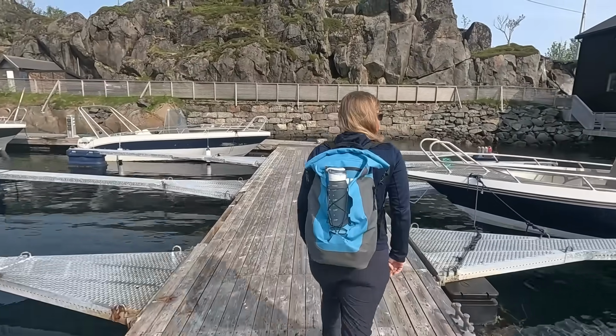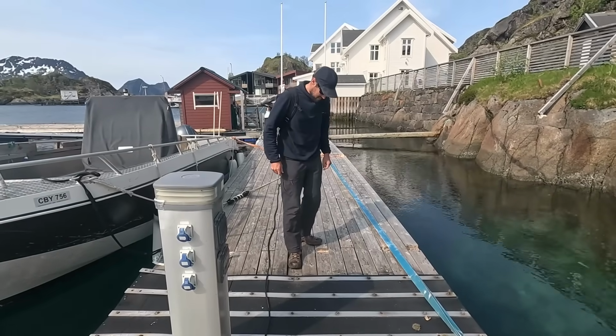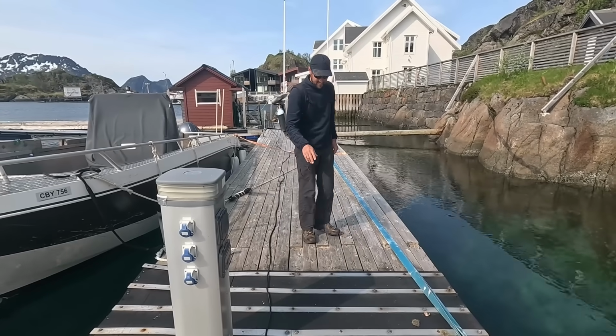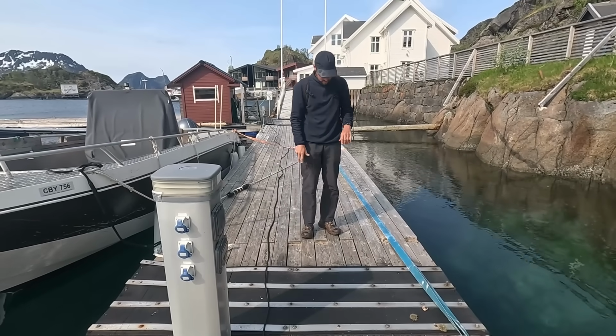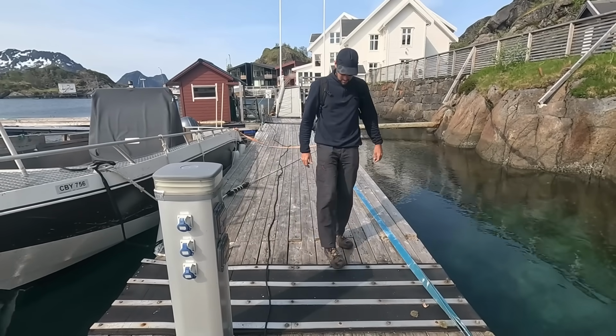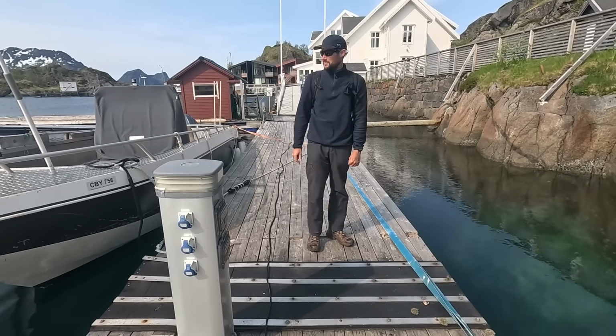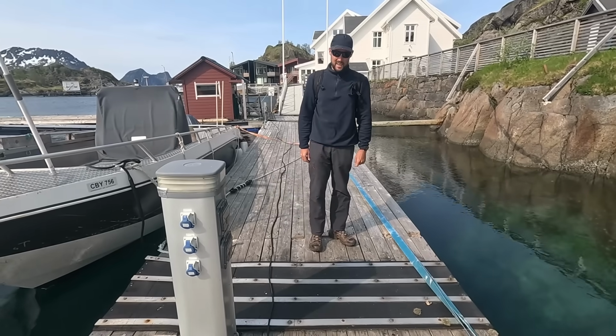Not all the docks here in Norway are in very good condition. This one you have to be careful where you step, because some of these planks just bend down, all rickety everywhere. As you walk over, half these bolts just come out as you're walking past, and the thing's held together with ratchet straps. But it's light wind, so I think Florence will be okay here whilst we go for a walk.